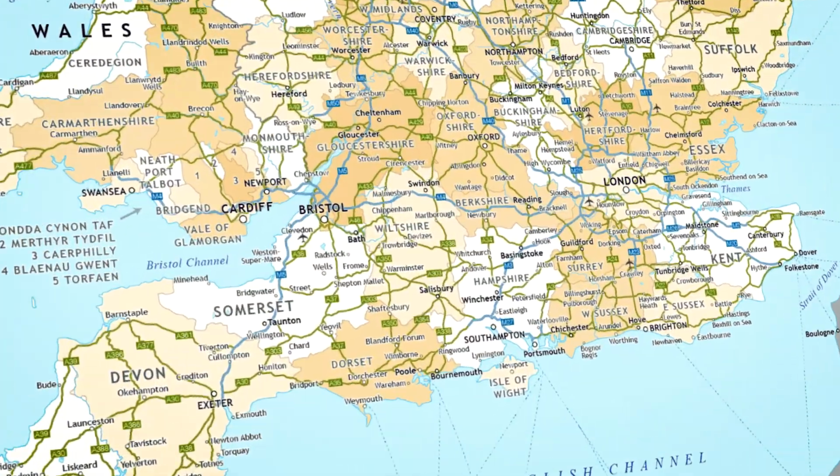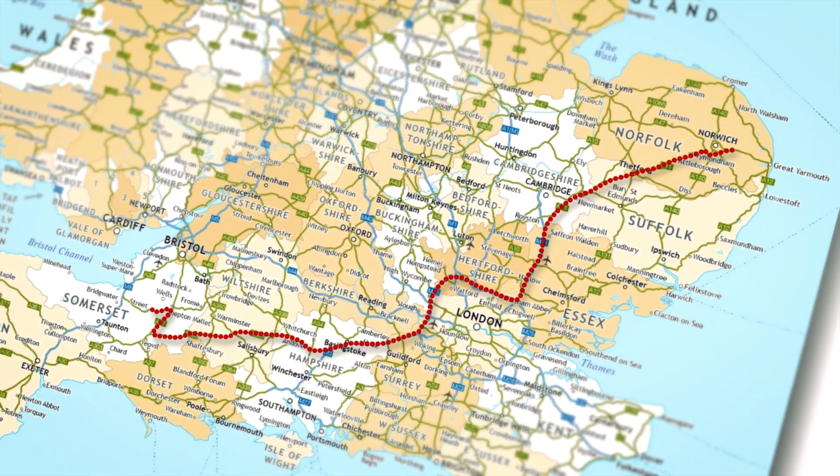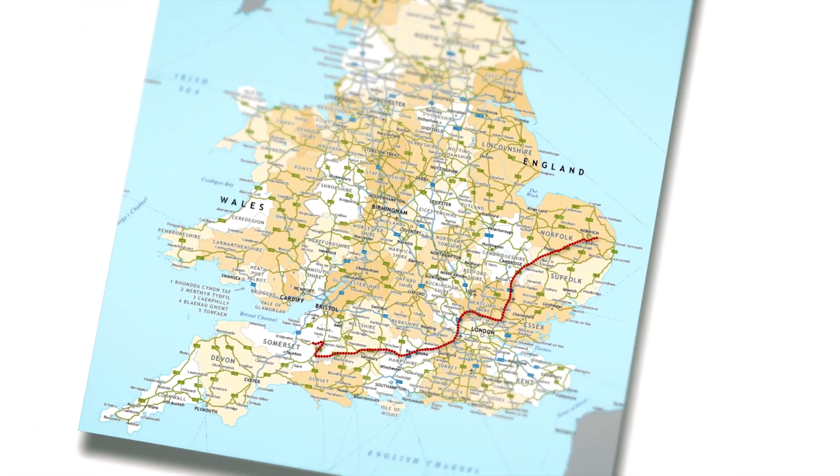So this road trip we're going on is a long one. It is a 500-mile round trip from where we live, and we're driving all the way to Norwich, which is the other side of the country. And unfortunately, we're doing it all in one day, so no time for sightseeing. But one perk is we do get to drive by Stonehenge.